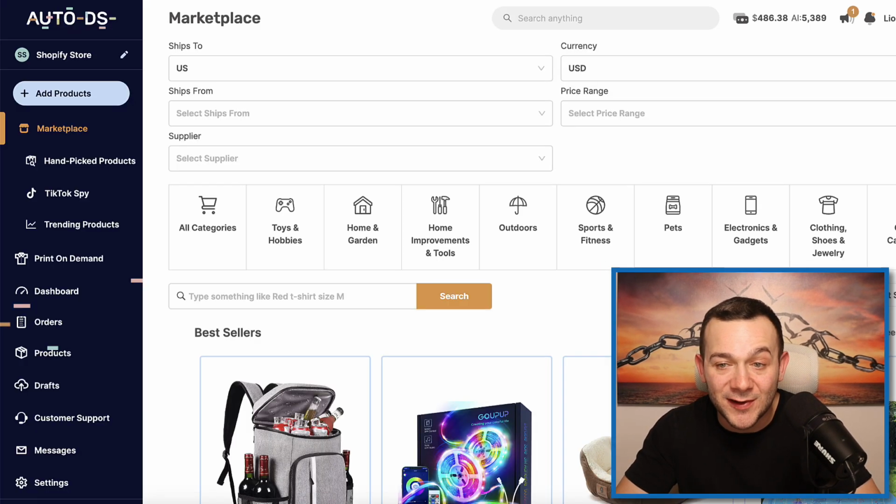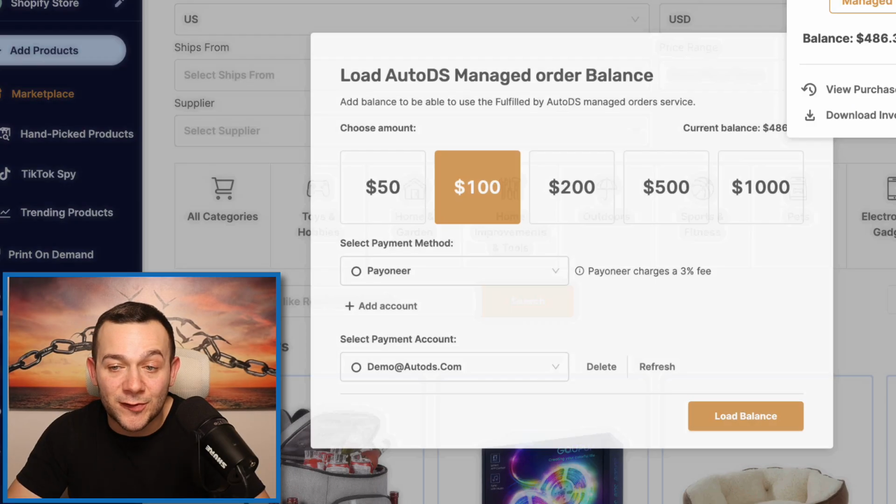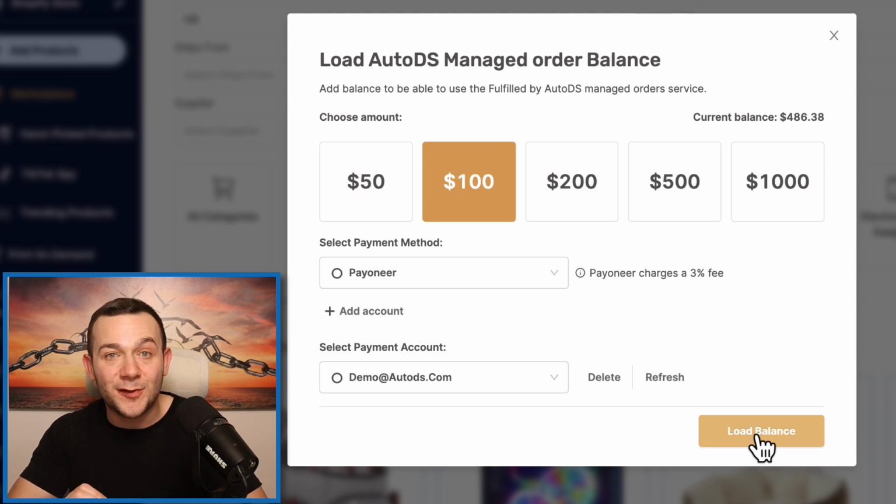We know every single time a purchase is made, we make a profit and that product is sent out to the customer on our behalf, and AutoDS can actually auto-fulfill the entire thing for you. If I head back over to AutoDS, guys, and if I click onto this money icon right here, click onto manage balance and then click onto where it says load, all you need to do to pay for the cost of the product is click onto where it says load balance right here, and you only do this once the shopper pays for the product, 0 upfront cost. You pay the supplier once you get paid by the customer and you keep the profit.